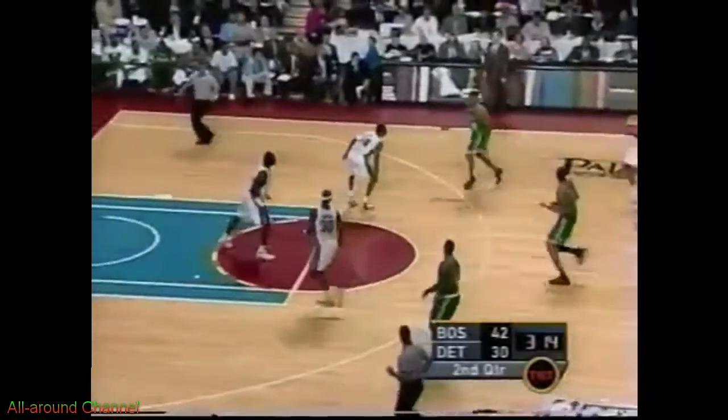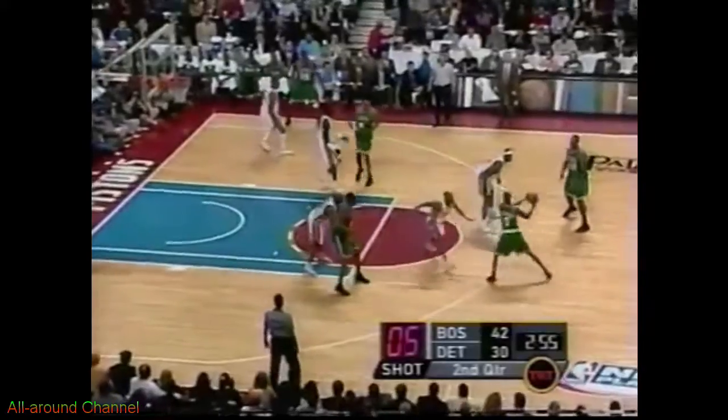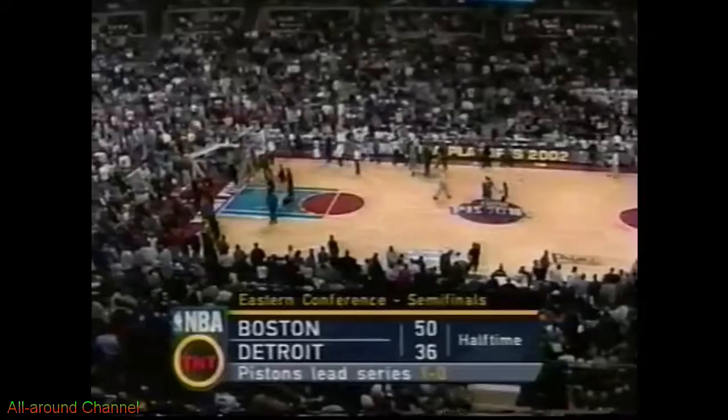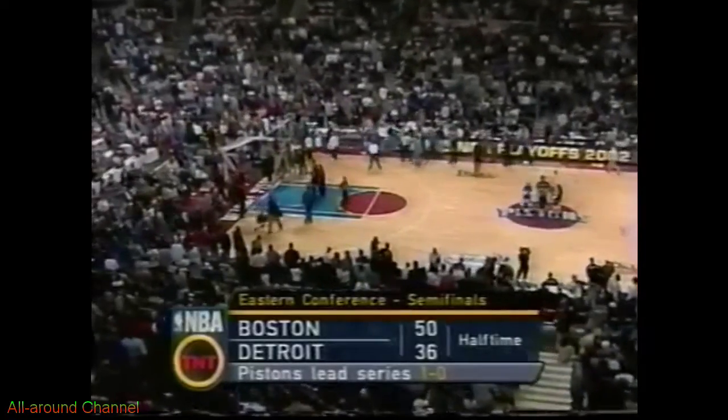So the Pistons very careless with the ball in the last several minutes in this first half. And there is nice Pierce, and he goes in missing the basket, and it will drop. So Stackhouse tried to gamble on the pass to Pierce. Then you have Pierce, who's just having a great night. He's blowing by whoever they match up on.